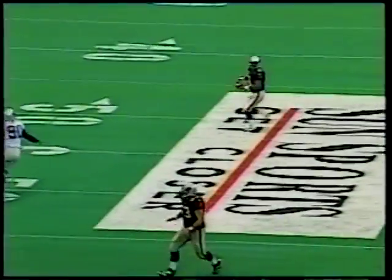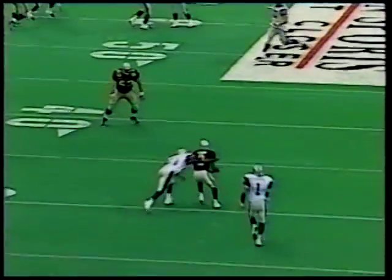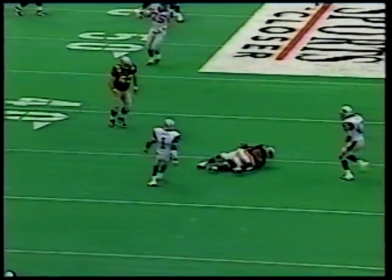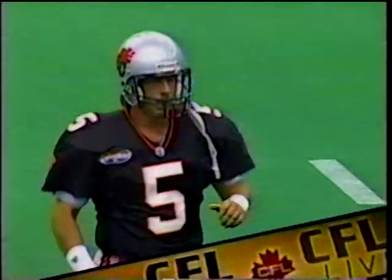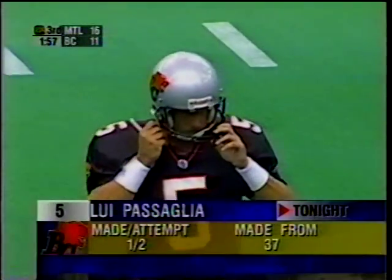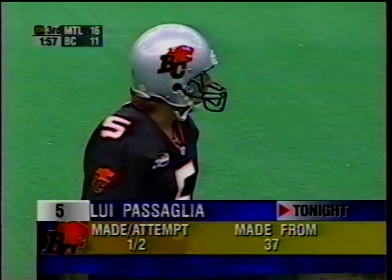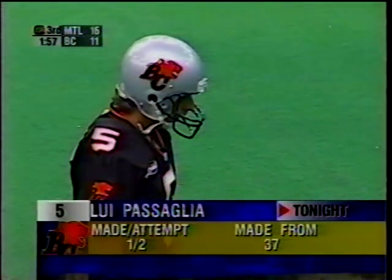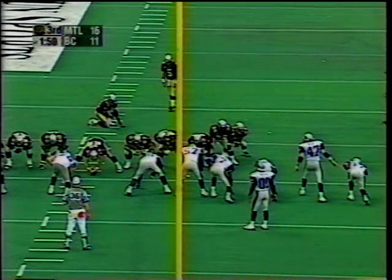He looks like a young man out there having some fun, doesn't he? Danny Barrett rolling to his right and throwing back against the grain. He talked about how tough of a throw that is to execute, and he hits Eddie Brown in traffic running the other way. With Irv Smith bearing down on him. And the ball gets to the 30, so this will be a 37-yard attempt. And that happens to be where he hit his other one from, 37 yards. This could close it to a 2-point game.